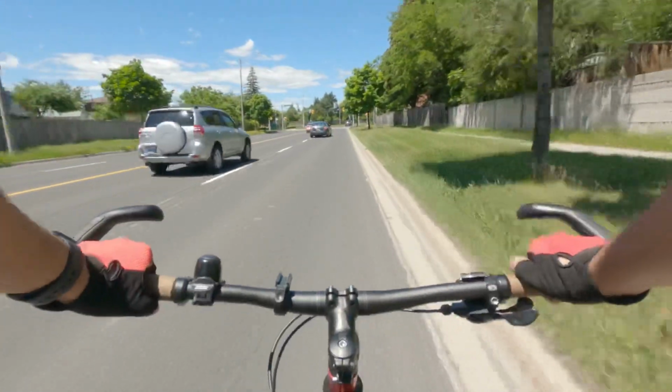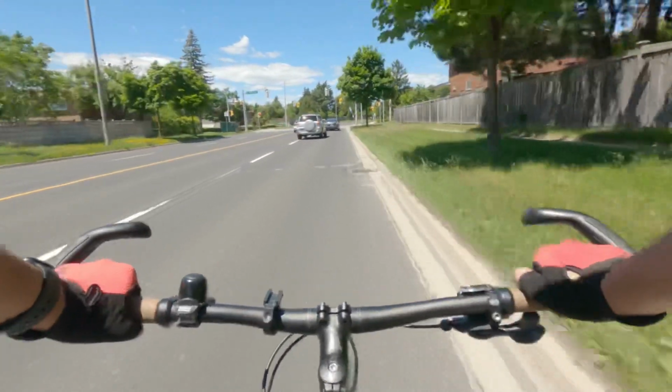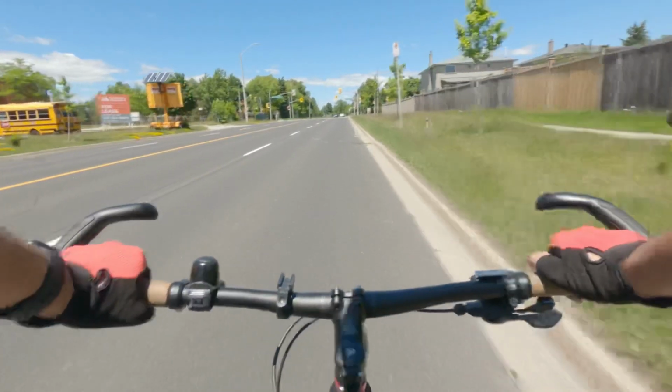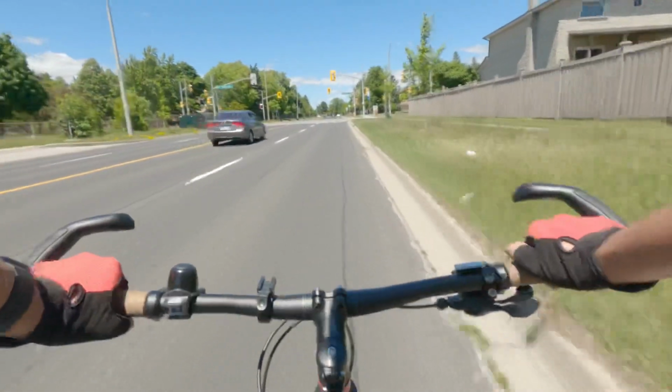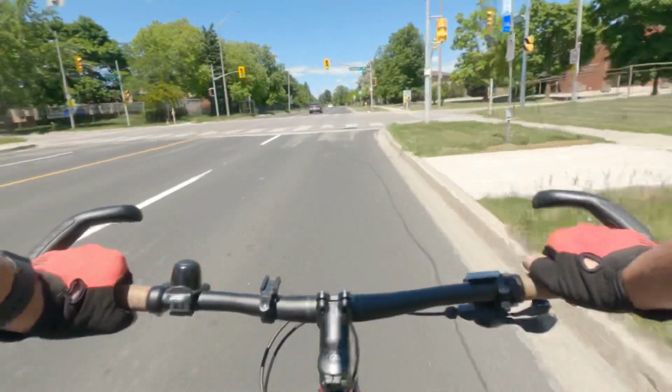My take on riding on roads such as these in the suburbs, you want to be at least a meter away from the curb. Of course, there are cyclists who will advise you to take the lane. Sensible. For me, at least a meter, maybe a meter and a half away, so I'm visible. And drivers will change lanes.